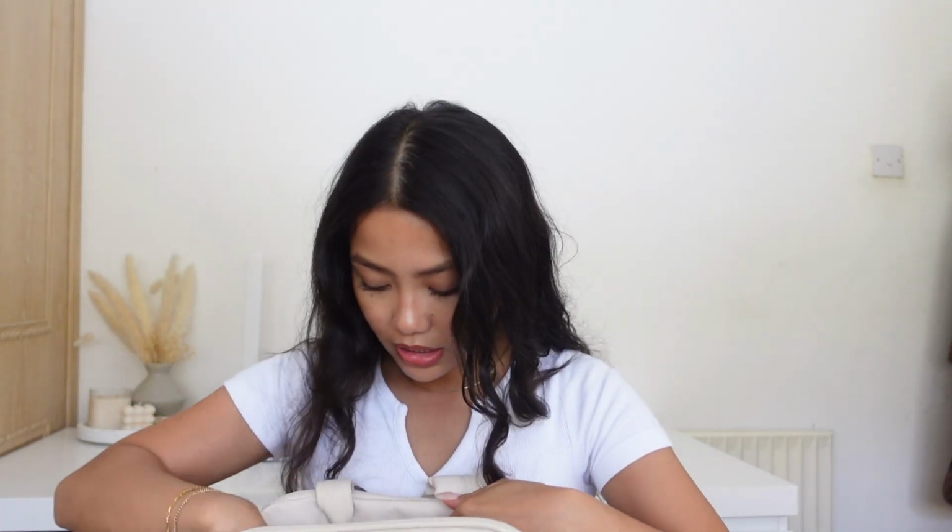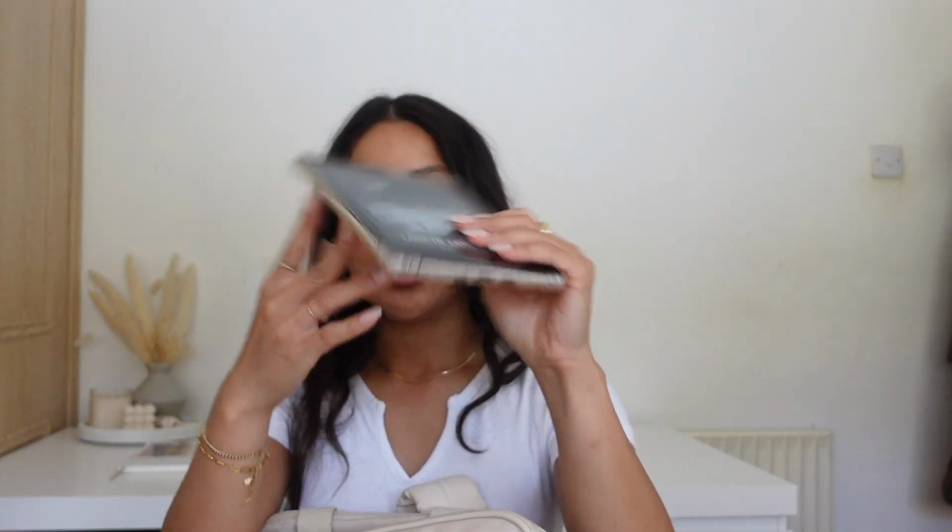Next, we're gonna go into the pocket. So obviously I have my toothbrush in here, and then I've got my Kindle. I love my Kindle. I have really gotten into reading again recently, and although I love physical books, the convenience that Kindles bring you is just so good. The reason why I bought a Kindle is to make reading while traveling so much easier, and it literally does that. So much easier to read, and it's also very lightweight and easy to travel with.